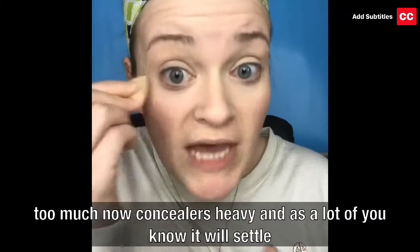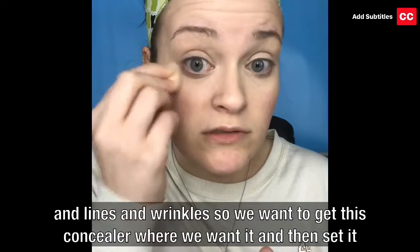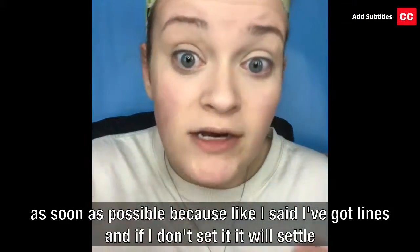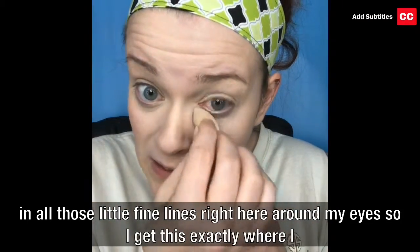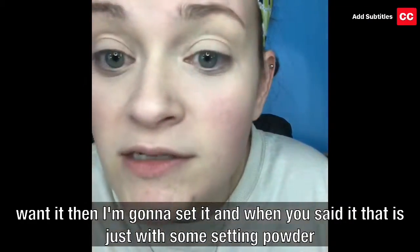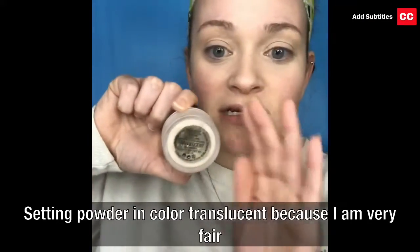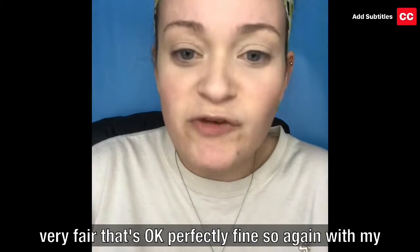Now, concealer's heavy, and as a lot of you know, it will settle in lines and wrinkles. So we want to get this concealer where we want it and then set it as soon as possible, because like I said, I've got lines, and if I don't set it, it will settle in all those little fine lines right here around my eye. So I get this exactly where I want it, then I'm gonna set it. And when you set it, that is just with some setting powder, and of course my favorite is Laura Mercier setting powder in color translucent, because I am very fair, very fair. That's okay, it's perfectly fine.